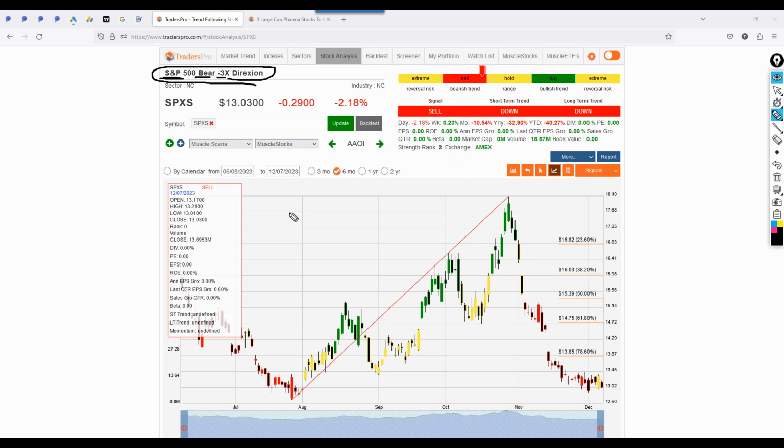So in this case, if the S&P 500 is down by 1%, negative 1%, then this is up by 3%. So it's leveraged and inverse. This negative 3x basically says that it's a bearish fund. It's designed to be bearish if equities are going down. So obviously the S&P 500 has been going up, so this has been going down.